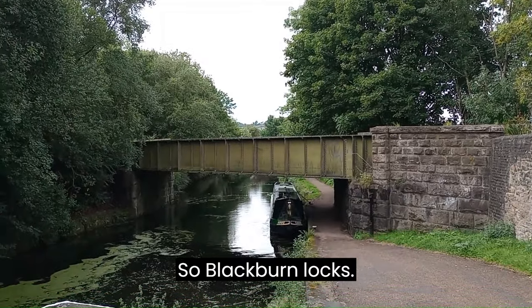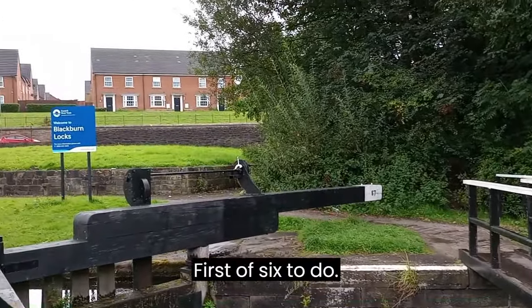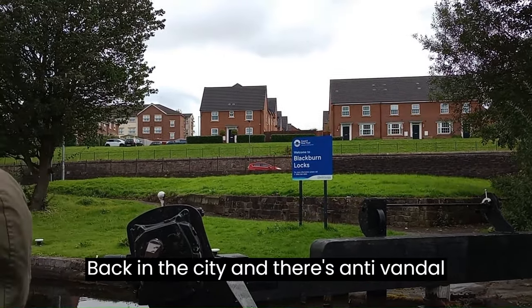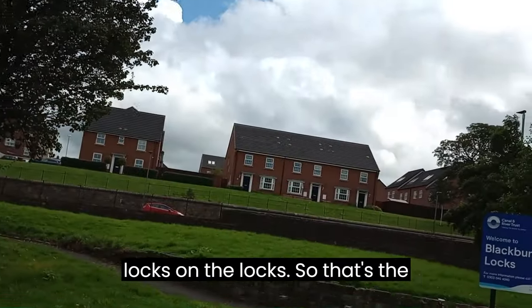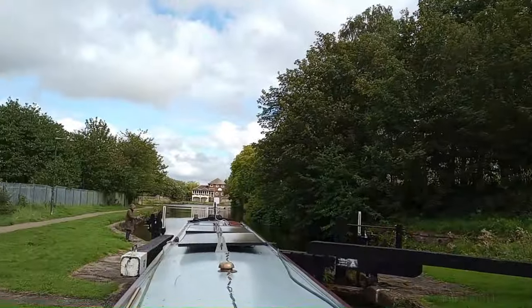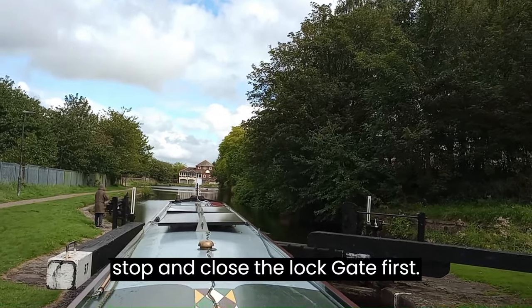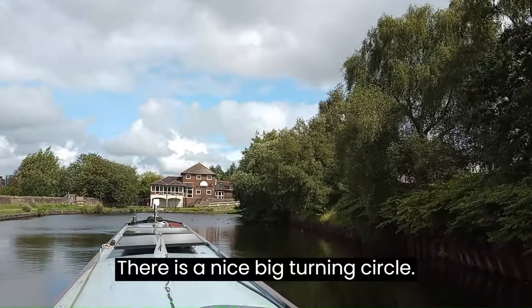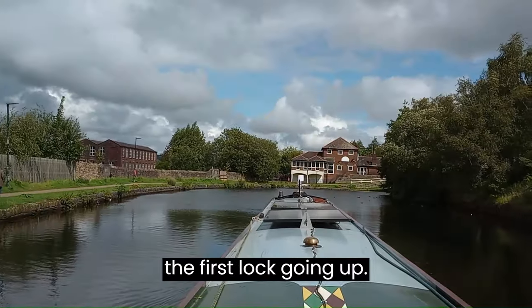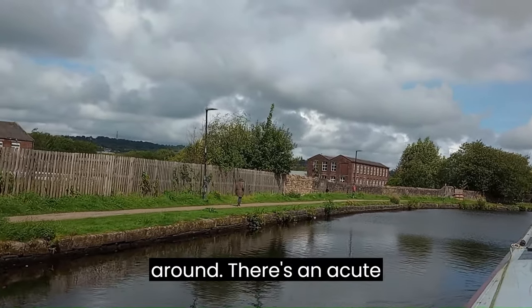So, Blackburn locks, first of six to do, back in the city, and there's anti-vandal locks on the locks. So that's the first one of the Blackburn locks done. There's a short stretch before the next one, but stop and close the lock gate first though. Oh, there's a nice big turning circle at the Blackburn locks immediately after the first lock going up. If you're checking out, there's room to turn around.